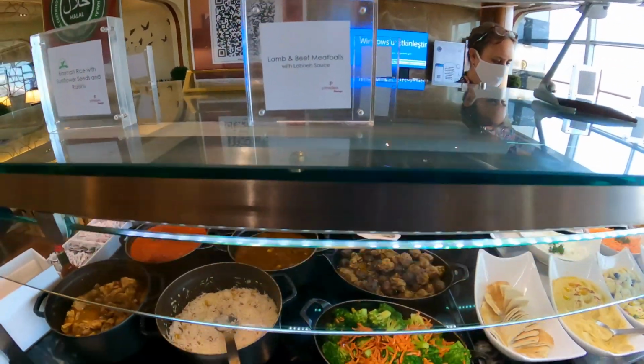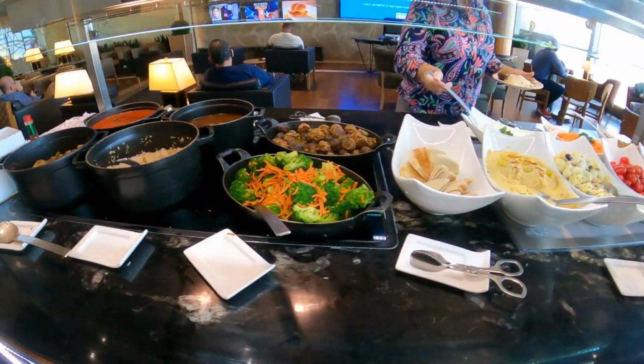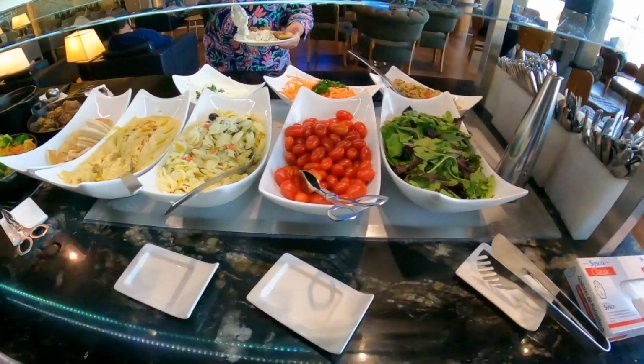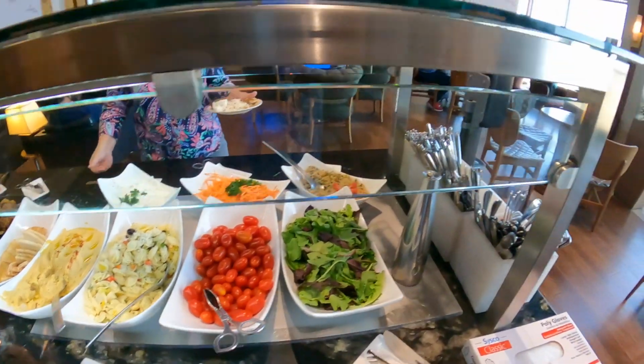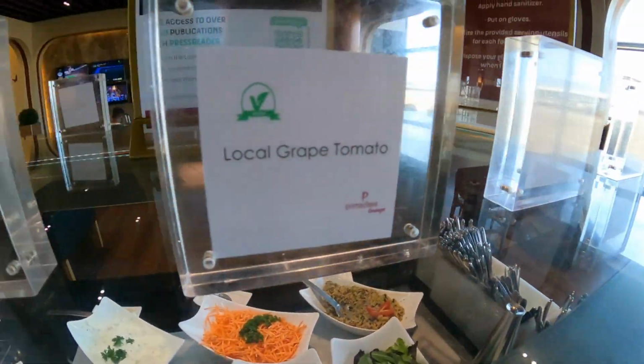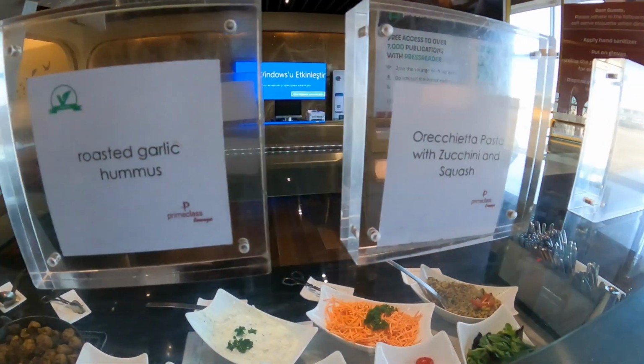This space overall, it's a very simple formula that makes this club a success. It's brightly lit, the space is great, has great views of the apron, the food is fantastic, the space is quiet, and the seating options are plenty.